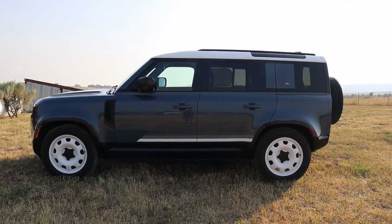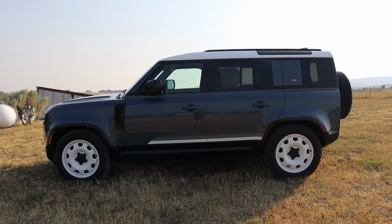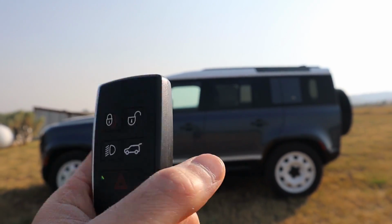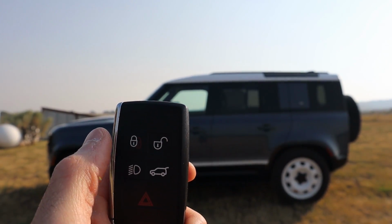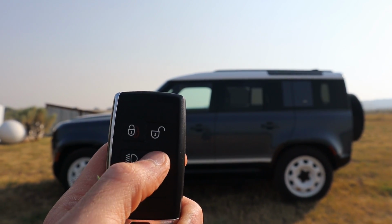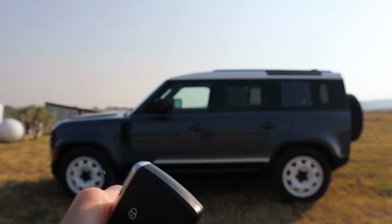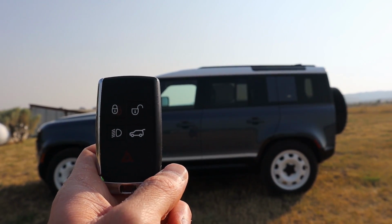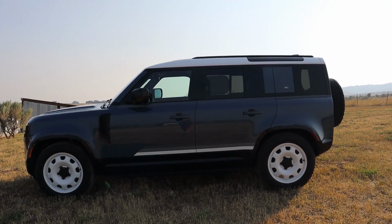Alrighty, next up, let's jump on the inside and talk about the interior features and amenities. First up, I do want to show you the Land Rover key. It's the same one they've been using for the last couple years. You got Land Rover script on the back, lock, unlock. You got your button to turn on the headlights so you can find it at night. And then this button doesn't actually do anything because you don't have a power lift gate. So it'd be cool if they had a custom key for the Defender itself, but they chose to save a little bit of money on that.